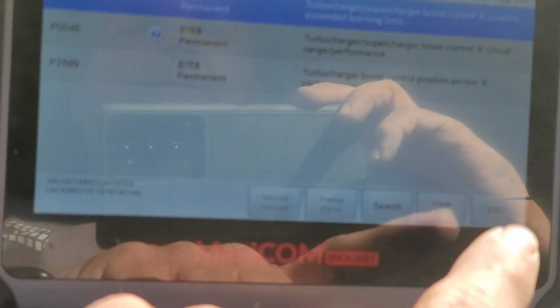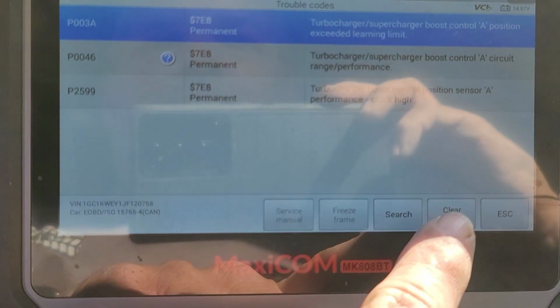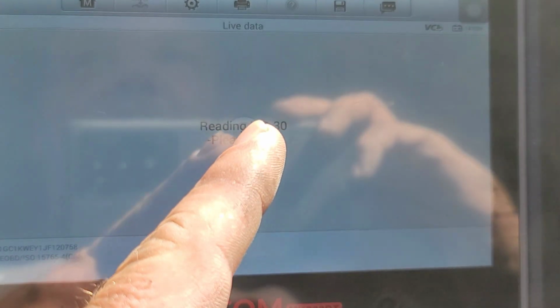I'm going to go ahead and clear the DTCs again. I know you're not supposed to do that while the vehicle's running, but check engine light went off. Emission system and low power is still on. Check engine light just came back on. So a little live data. May take it a second to read, and I'm gonna find the vane position, and then I'll be back.